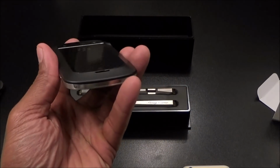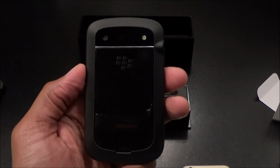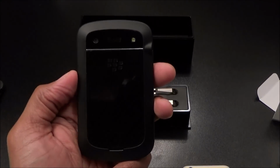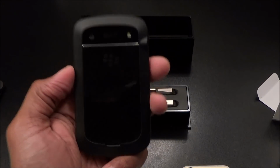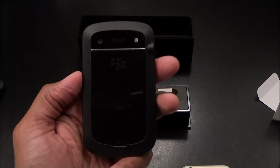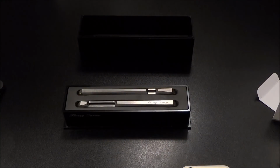Some people just think it's a little piece of tech, but for me, it's a momentum. It's something that I'm going to keep, and it's going to remind me that sometimes you got to play the cards, you got to gamble, and you got to take a chance. So it paid off for me, and that's why I'm keeping this. And I said all that to say this.